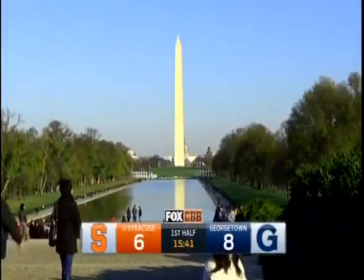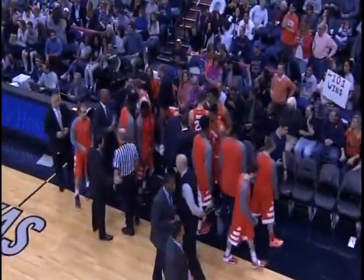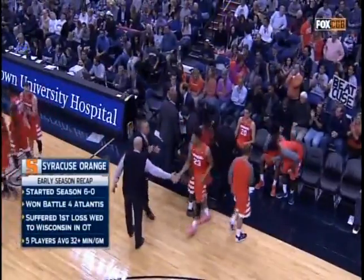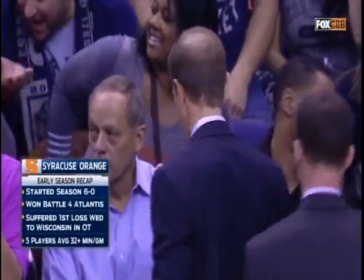A monument to the game of college basketball, Syracuse and Georgetown here on Fox this wonderful December day. And as you look at the Orange, they started out 6-0, won the battle for Atlantis, and those were quality teams that they knocked off to get there. The only loss, a clunker against Wisconsin, didn't shoot it well, got out rebounded, doubled up really by Bo Ryan's team.